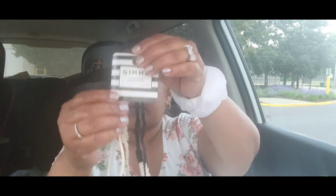And then another one of my great brands is the Gimme. I love the Gimme brand. Someone was asking me one time if it's one headband. No, it's not one headband. It's three headbands. I think I had answered. And this is the Gimme brand. Most of my headbands are from the Dollar Tree. I have some really expensive ones that my daughter bought me, but most of them are from the Dollar Tree. I got two of those.